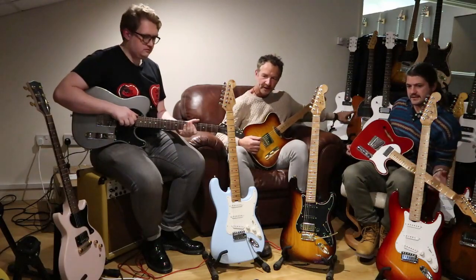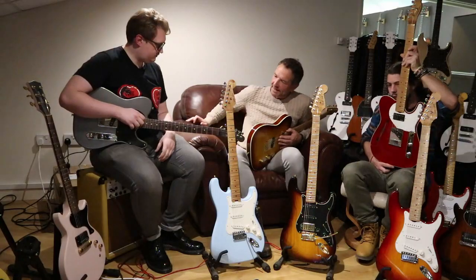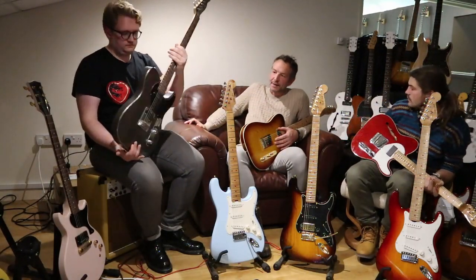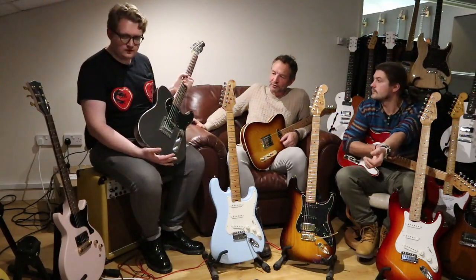Is that in the picture? It is just in the picture now. Actually, that's really interesting. It's mine. But again, colour-coded headstock, that's got a sort of old G&L vibe to it. That reminds me of a G&L. And I must admit, I really love the, I'd call it kind of gunmetal grey.